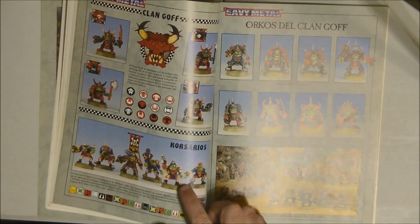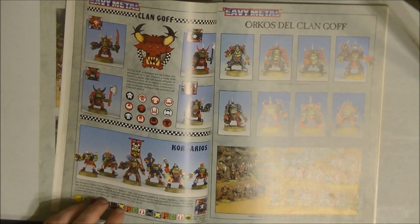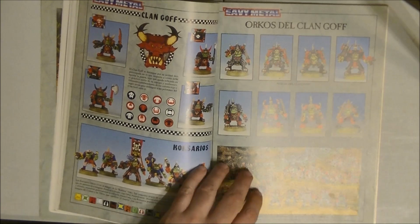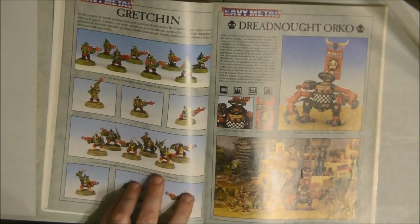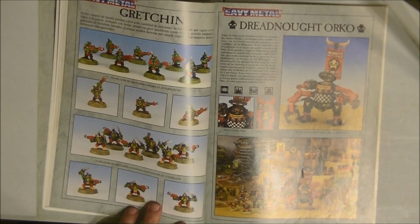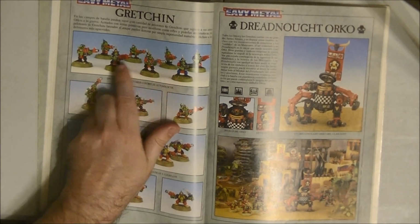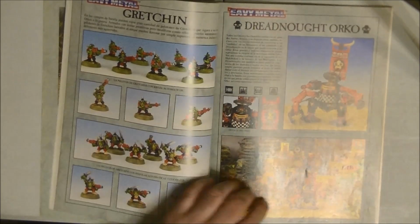You see that we also have these, the pirates. Now they would be more like the Flash Gitz, but they were called pirates in that period of time. So you see here the Gretchens. I don't see if the plastic Gretchen is here. Yeah, this is the plastic Gretchen, in camouflage. These are the plastic Gretchens, and you see they have exactly the same position.